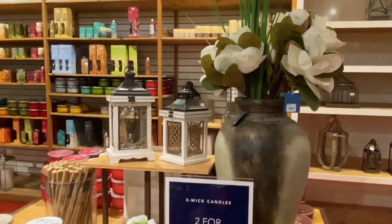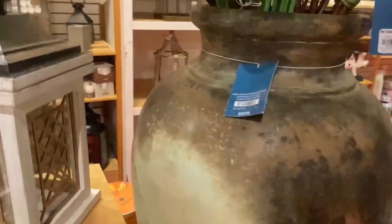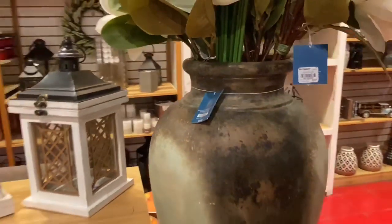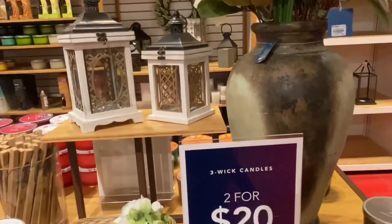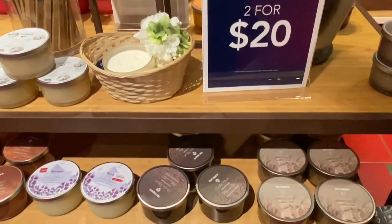Okay, y'all, I love this vase here. I love this floor vase. It is so pretty. $129.95, okay. Kind of steep. Yep, kind of steep. But I am loving it. And it is a good size. I love that.